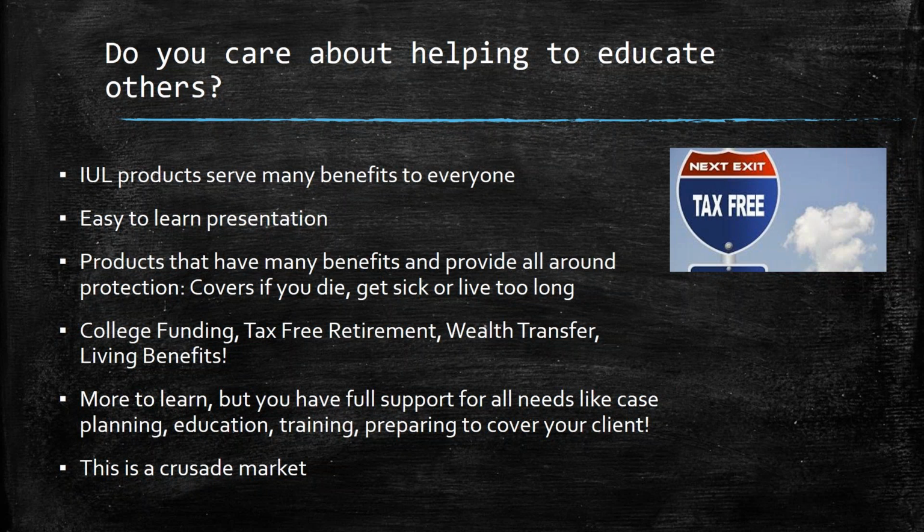I look at the IUL market as a crusade market. If you understand it and you believe in it, this is a crusade. This is changing the way people think, the way people utilize savings, the way people protect themselves, the way people protect their families. This is a phenomenal market. So again, any of these markets you can become very passionate about. You can develop that focus, become a professional, become the IUL guru, the mortgage protection guru, the final expense guru.